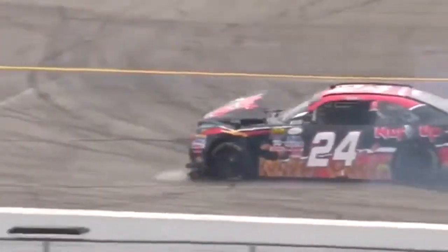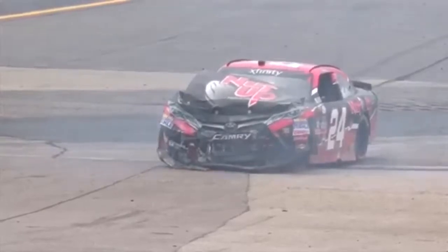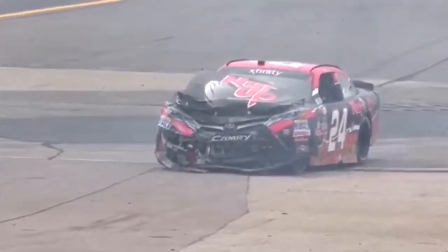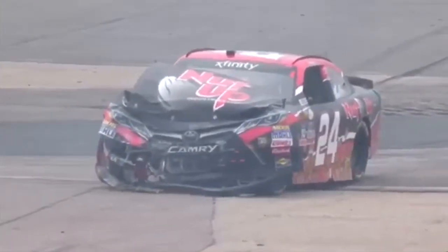Have a spin on the back straightaway. Big contact, yep. Could be a backup car for sure. Absolutely true. That is the 24 of Dylan Lupton. He's had hard contact. Super loose when I was trying to slow.